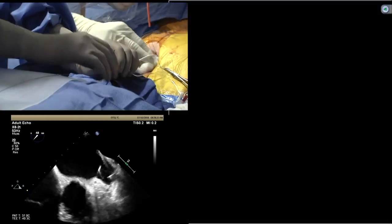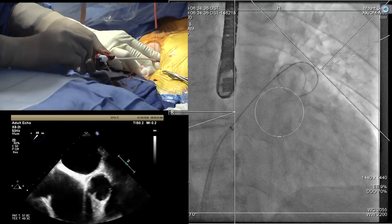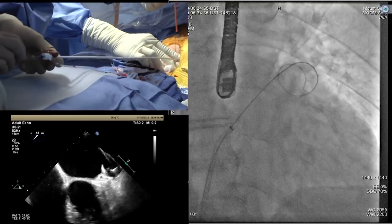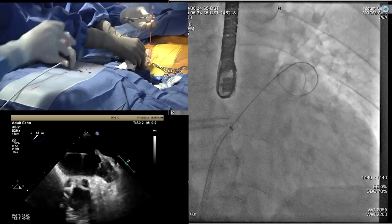Now we'll take out this sheath. We really love to use the Confida wire as well because it's very atraumatic and safe, especially when you aim for the pulmonary vein. This is right now our wire of choice. We used to use the Amplatz, but we switched completely to this wire. Nice. So it comes out.